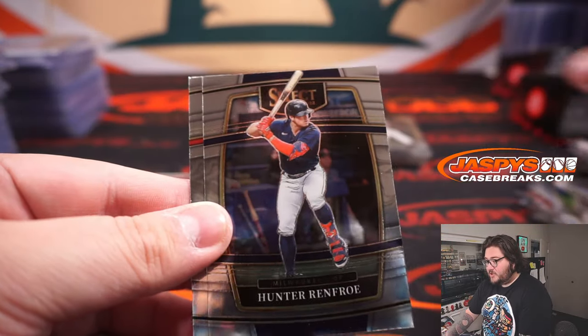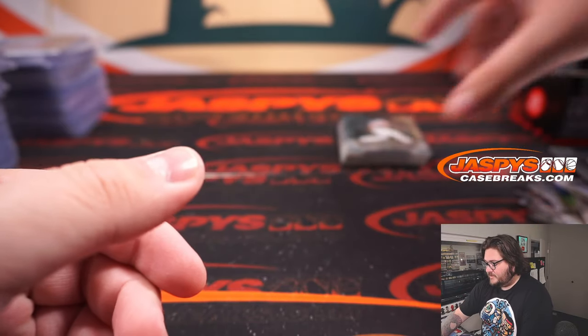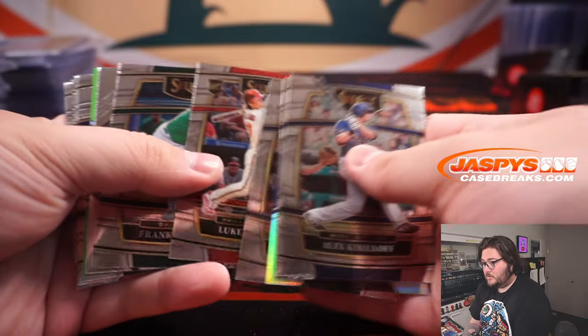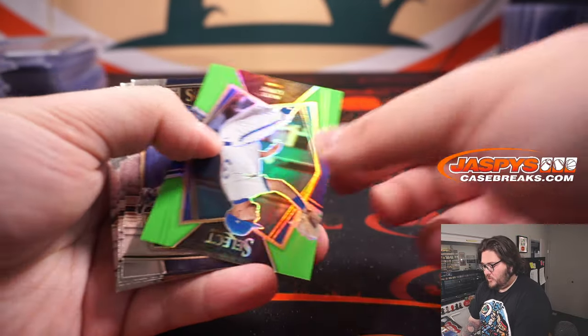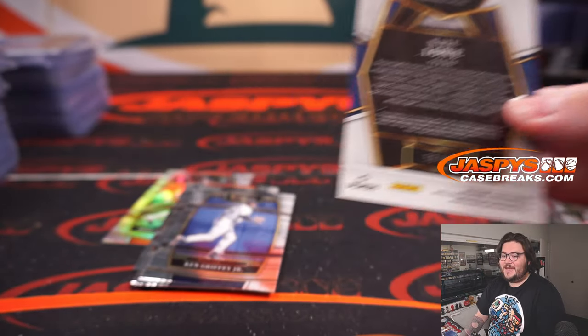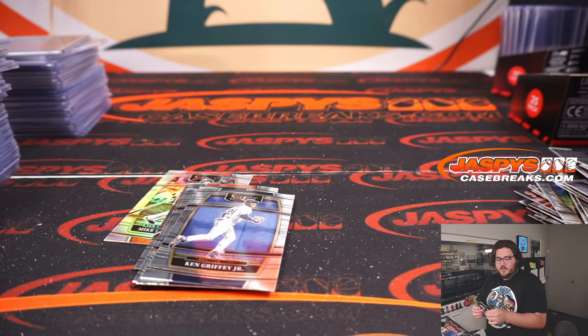Brennan Marsh, non-numbered, patch going to Raymond and the Angels. So I think that K-Zone was our case hit. Unless it's in this last stack. Good luck, everyone. Thanks once again. Green Nate Lowe for the Rangers. Lime green, 58 out of 99 for the Texas Rangers. And Jerry.